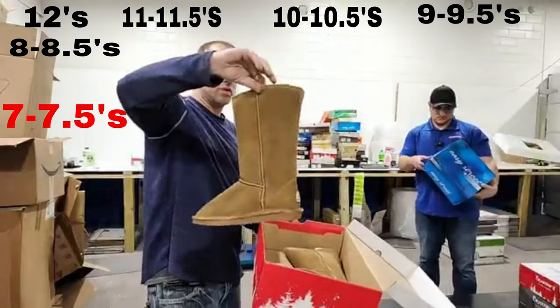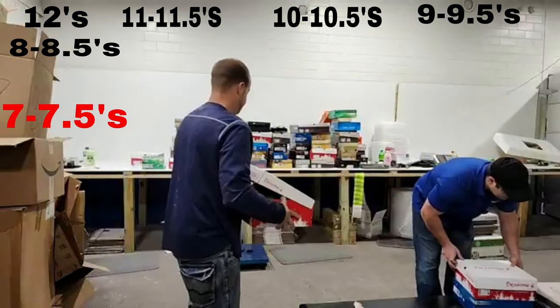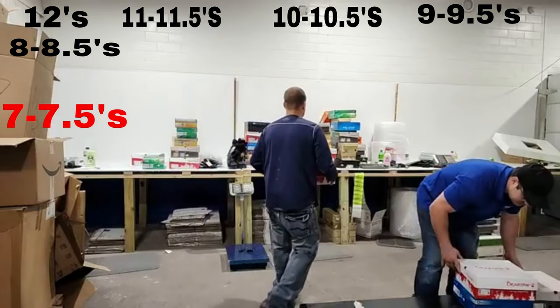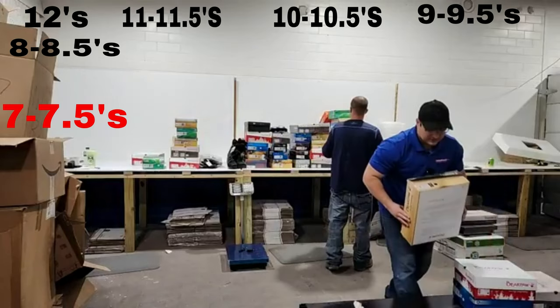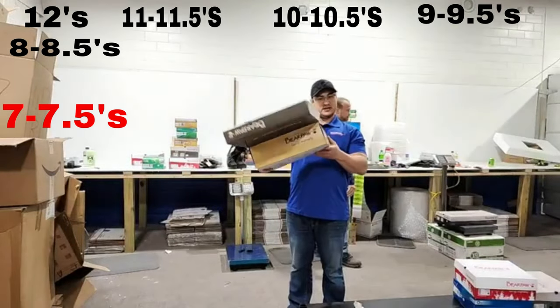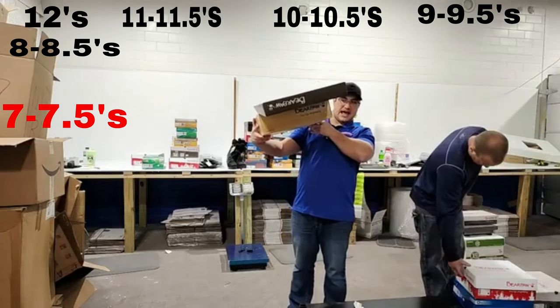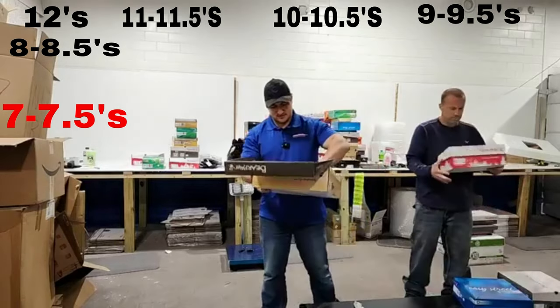I think we've shown one of these before, but no, not that. Not the size tall one. 7. That's a tall. I think we're almost done with the 7s. We're almost to the 6s and the 5s. So this one right here is going to be, looks like Philly, Black 2, size 7.